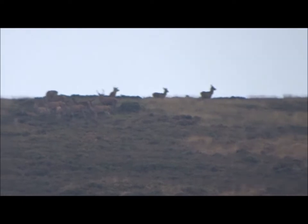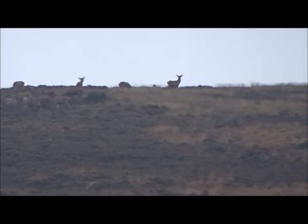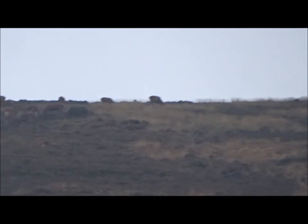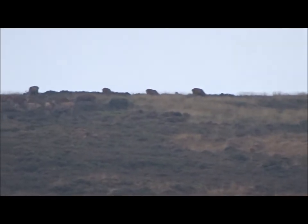Let's see, they're looking over at me. There's one with the big horns. I can see one with big horns there. My camera won't get any closer though. I can see quite a few. There's a little family of them. I knew they might be up here somewhere. I've taken some pictures. I'm just hanging on a minute because they might move a bit.